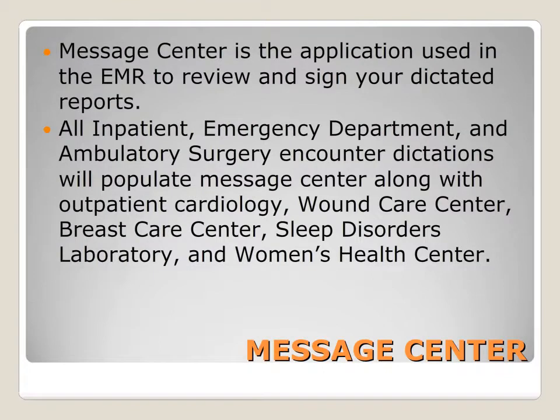Message Center is the application used in the EMR to review and sign your dictated reports. All inpatient, emergency department, unless you are using dynamic documentation, and ambulatory surgery encounter dictations will populate Message Center, along with outpatient cardiology, wound care center, breast care center, sleep disorders laboratory, and women's health center. Documents to sign will display in a list that looks similar to an email box with the most recent dictations listed first.